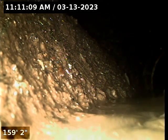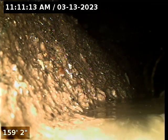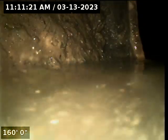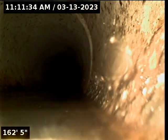What we've got here, again, it looks like that catch basin from before. Not certain of that. So let's see if that advanced. It did.